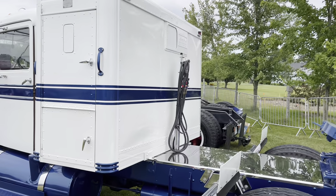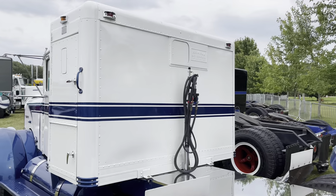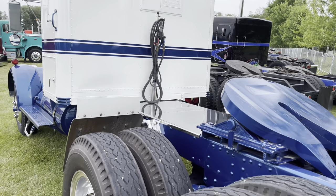What all's under the hood? HB160 Cummins and a 4 and a 3 transmission. It works good. It doesn't get that much power.